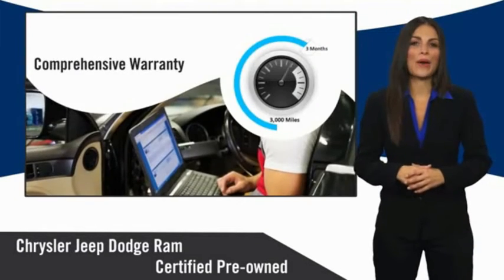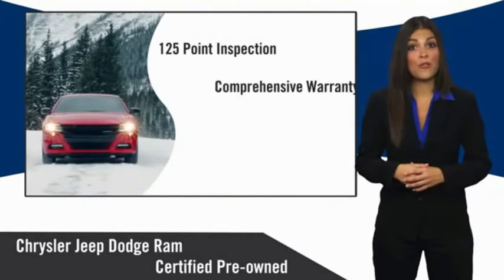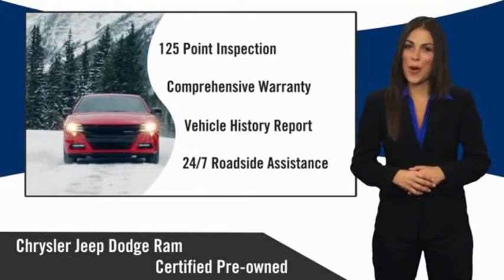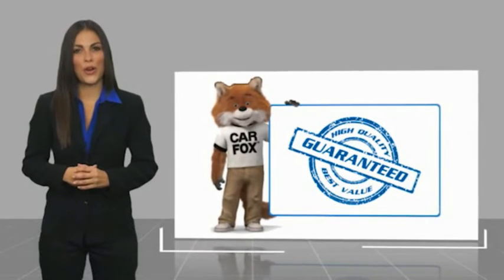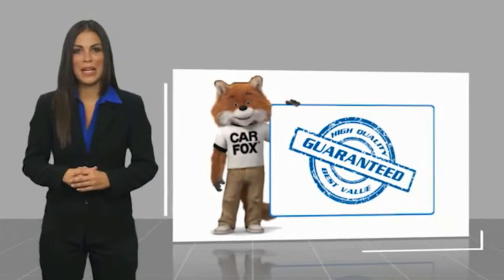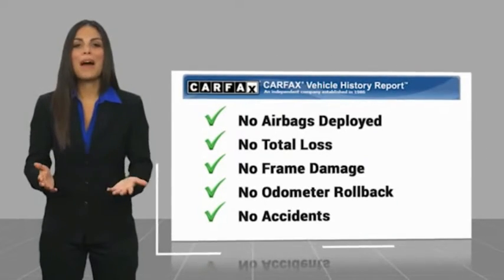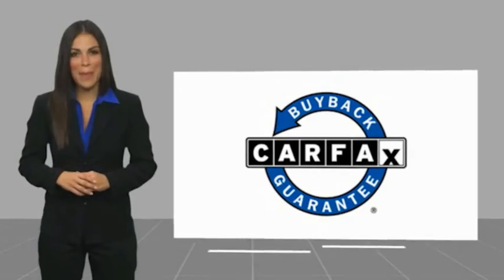Ask your dealer about available lifetime warranty upgrades. Chrysler Group certified pre-owned vehicles, the smart choice, factory backed to go the distance. Here's another high-quality vehicle with a CARFAX vehicle history report. Be sure to find a complimentary copy of this report online or contact the dealership. This vehicle qualifies for the CARFAX buyback guarantee.